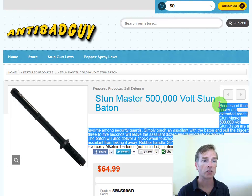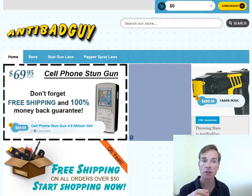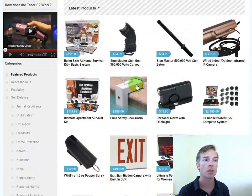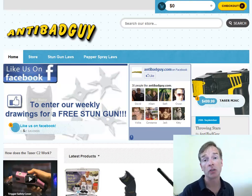There's some good text here, but I would lead with your keywords in all these pages. Stun baton should be the first phrase, the first word here, and you might want to relook at that on all your pages, getting the keywords up front as soon as possible, closest to the top. And in each of these cases, instead of leading with the brand name, StunMaster or Personal Alarm, lead with the keywords that are relevant to that product. That will help.